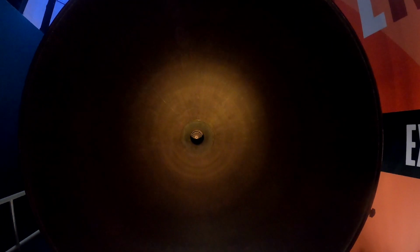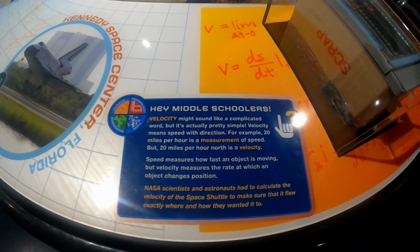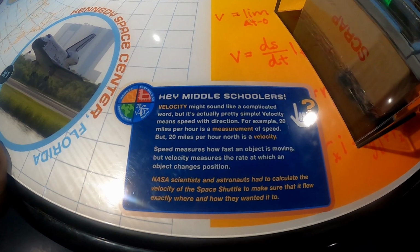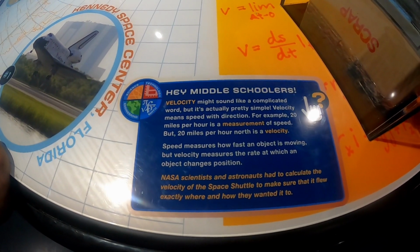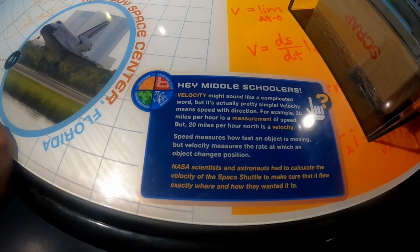Interesting feeling standing here. All right. This one's titled Hey Middle Schoolers, but I don't know if I actually knew this. I might have in middle school. Velocity might sound like a complicated word, but it's actually pretty simple. Velocity means speed with direction. For example, 20 miles per hour is a measurement of speed, but 20 miles per hour north is a velocity. Speed measures how fast an object is moving, but velocity measures the rate at which an object changes position.